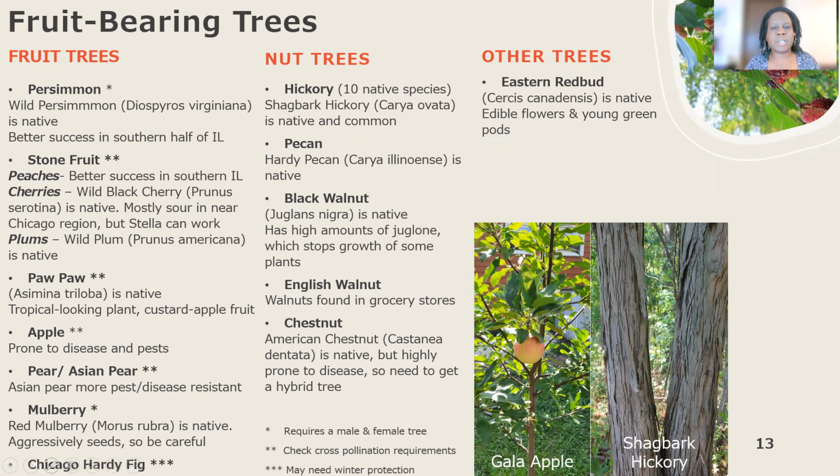Then there's also cherries. So wild black cherry is native to the area. In the northern part of the state, mostly the sour cherries grow well up here, but there are a few sweet cherry varieties that can grow here that are a little bit more cold tolerant. Stella is one of those varieties. And in the southern part of the state, you can pretty much get away with growing either sweet or sour cherries. And then the other stone fruit is plums that can grow well in this area. And wild plum is the native variety.